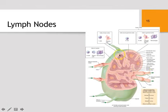And then what we're going to see is that as that fluid trickles through all this space, it's going by T cells, dendritic cells, B cells, macrophages. So again, if there's anything in that lymphatic fluid that's a foreign microbe or something, your lymph nodes will pick up on that.